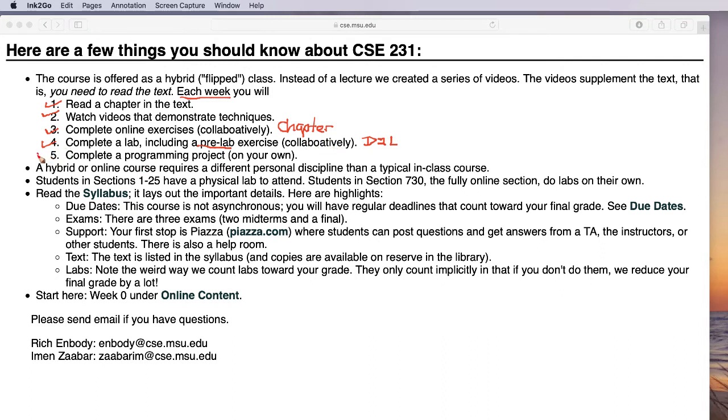And then finally, there's a weekly programming project. That one is done on your own. Okay, that's important. If you do it collaboratively with somebody else, then you'll get a 0 on it, and you don't want to do that. Get 2 zeros, we'll give you a 0 for the course. So we're quite strict about that. We run all the programs through a program that analyzes them and looks for similarities and that type of thing. Check the syllabus. The syllabus has more about that.